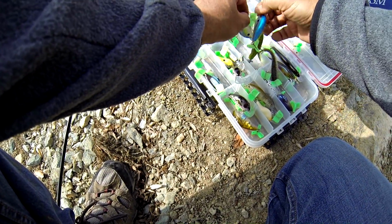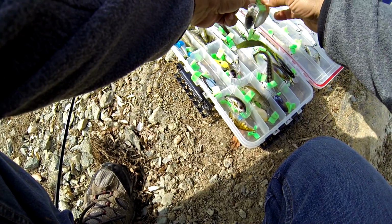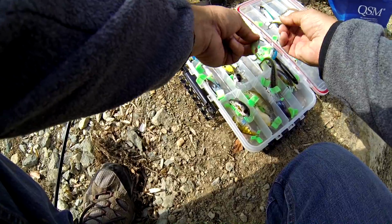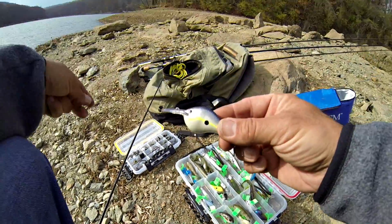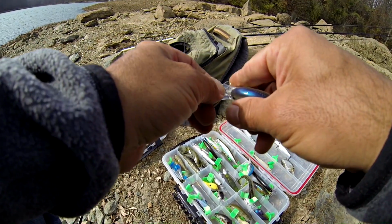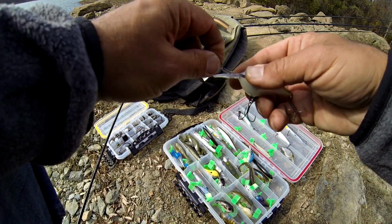Figures I've got one bait that doesn't have its covers on, and you see what happens. It really decides to grab on. There's a great little DT6, so that's the one we're going to throw on right now and see if we can get it just a little deeper than that one Little John was going.